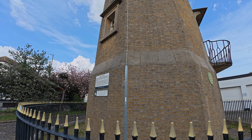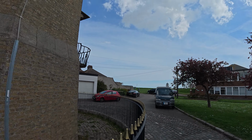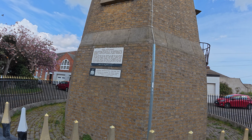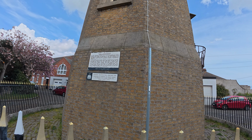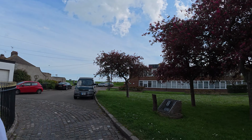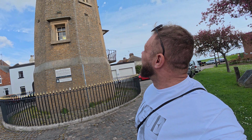Oh yeah, here we go, High Lighthouse, together with the Low Lighthouse over there in the distance. Was built under the supervision of John Rennie Sr. in 1818, now owned by the council. Renovated in 1975 to commemorate European Architectural Heritage Year. It's a shame that you can't get in these places, isn't it? I assume there's stuff in there. It's not just empty rooms.